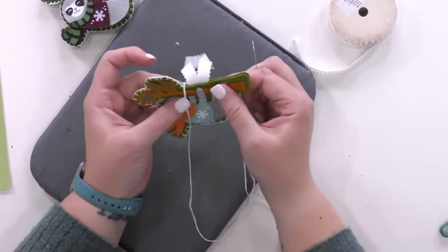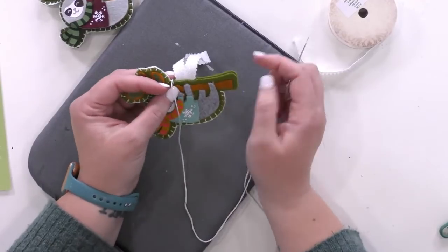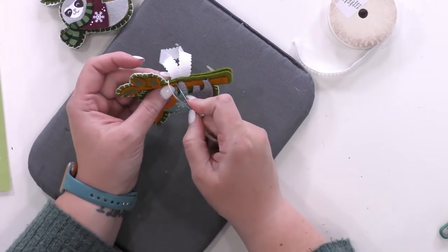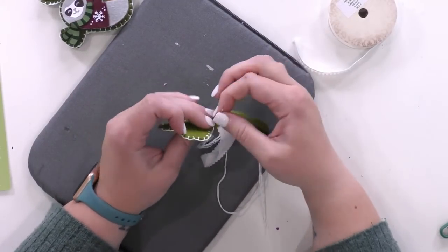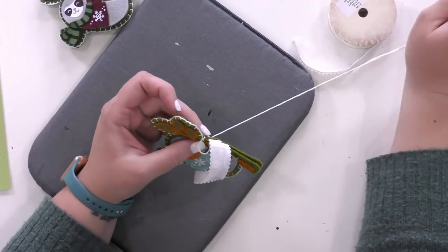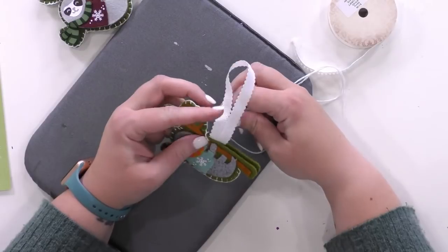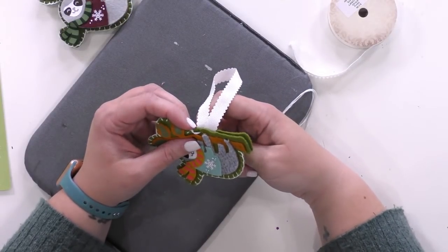Okay, so here we are getting to the part with the different stitch, and it's slightly different. What I'm going to do is still go in the exact same way that I did, just like this. And then I'm going to do a small stitch right here, and then not go all the way through the front. See how I went to the front? I don't want that.